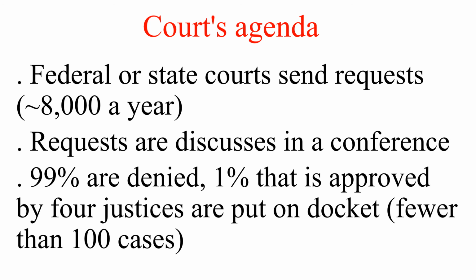If 4 of the justices agree that a particular case should be heard by the court, then it's put on the court's docket, which is a list of cases that will be heard by the court. And as I mentioned earlier, fewer than 100 cases, and I think the historical average is around 85 or so, 85 cases are heard by the U.S. Supreme Court every year.